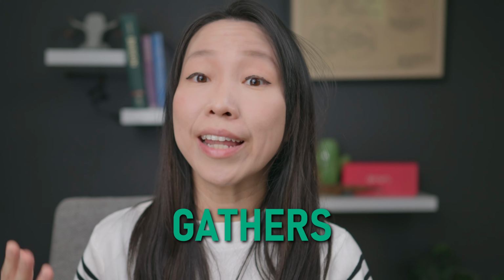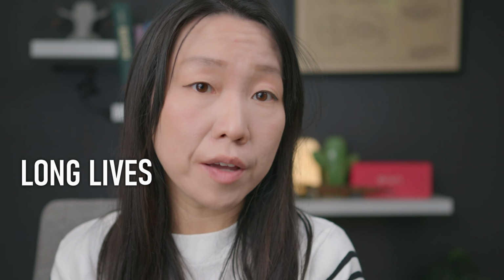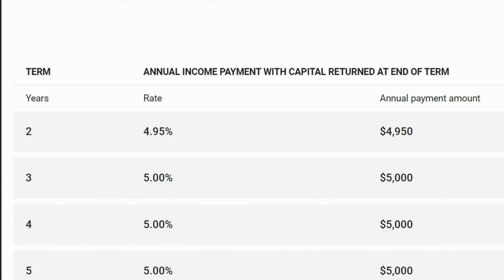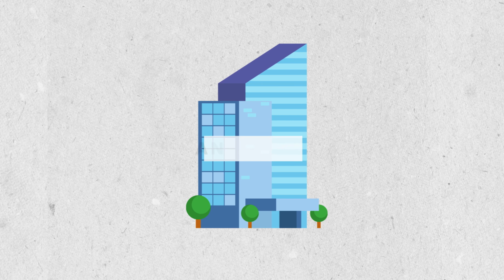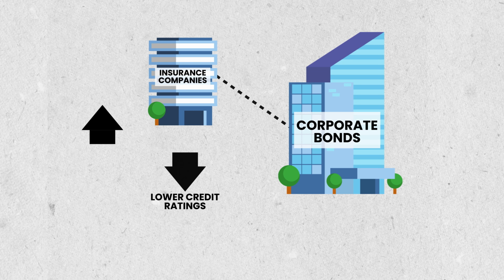The payout rate for an annuity is typically higher than most withdrawal rates that any financial planner advises, which is typically 3.5 to 4%. This is because an annuity provider, the insurance company, gathers a large pool of customers, so it is not a problem that some people will live long lives, some others will die early. The annuity provider is more concerned with the average lifespan. We can think of this payout rate as the interest compared to government bonds and term deposits. Essentially, annuities are corporate bonds issued by insurance companies, which tend to have lower credit ratings, therefore higher yields.